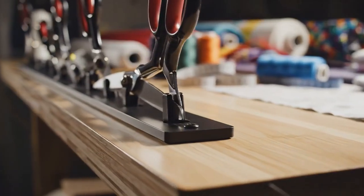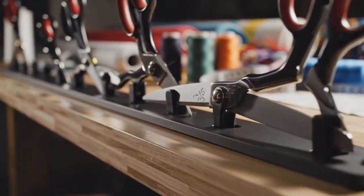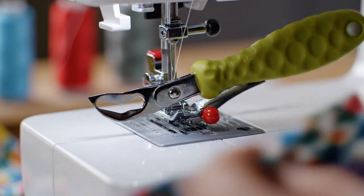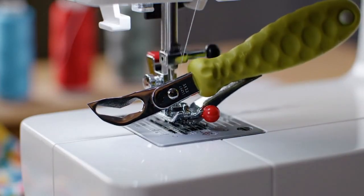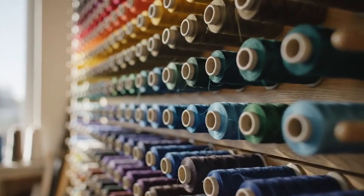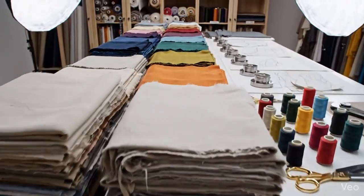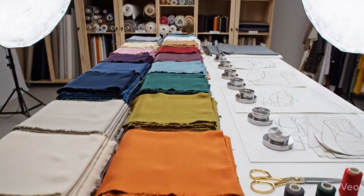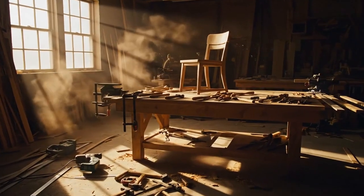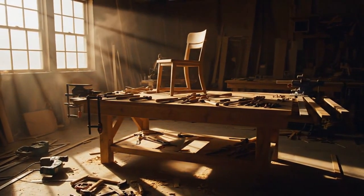Your scissors should be on a hook or a magnetic strip attached to the edge of your table, not in a drawer. Your seam ripper should be clipped to your machine, or sitting in a small cup directly in front of you. Your thread should be on a vertical spool holder, so you can see all of your colors at a glance. Your current project pieces, sorted and stacked in sewing order, should be to your left or right within reach. Every time you stand up to retrieve a tool, you break your flow, not just physically but mentally.